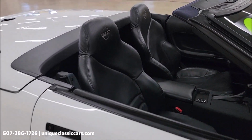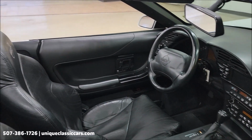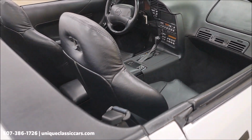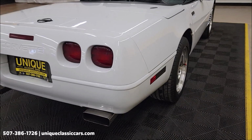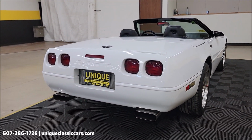Riding on the correct saw blade wheels. Continental Extreme Contact radials. Black leather interior. Power seats both sides. Leather. We'll get around to the driver's side, start it up here for you. At the end of the video, we'll also put the top up. The top would be black cloth.